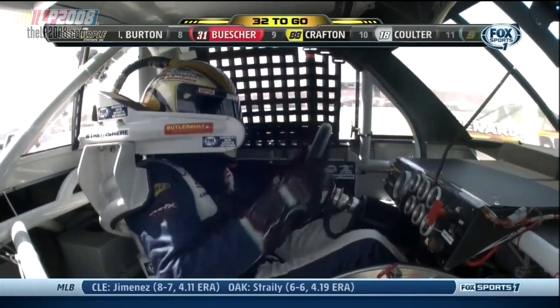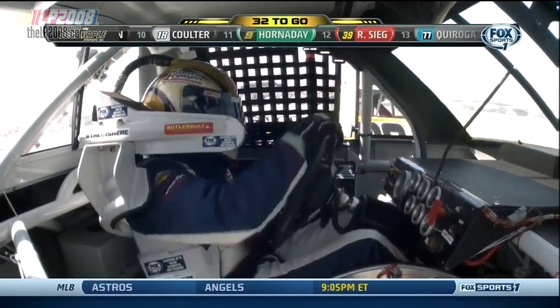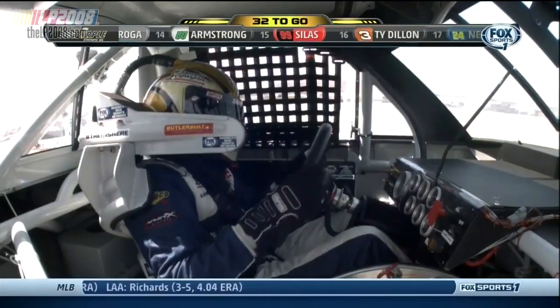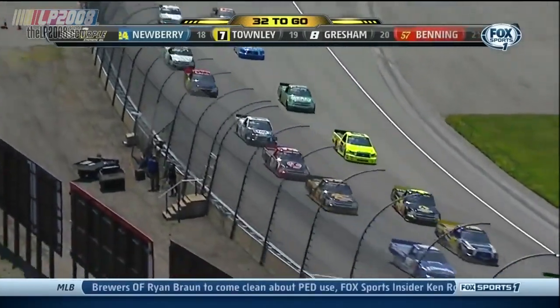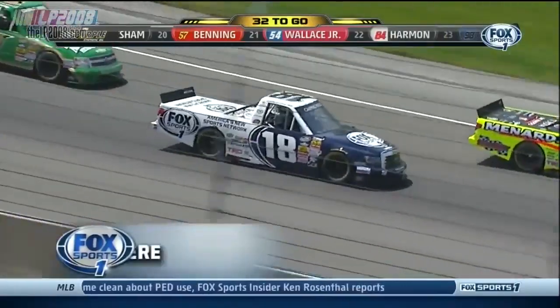Well, Joey's done a nice job of ushering us up to today, the launch of Fox Sports 1. That truck's been a part of the story all weekend. I think it's very impressive what Harold Holley and that team was able to do, pulling out a backup truck, getting it set up to where Joey Coulter can race inside the top 10. And he's not done yet. I think he thinks maybe a top 5 finish is in his future. And he qualified in the top 10 without 1 lap in that truck.